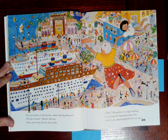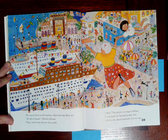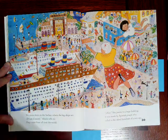Now, could they really be flying over the island? No. So this story is going to be nonfiction. But what the characters are doing is using their imagination. So this whole story is something that Abuela is helping Rosalba imagine. She's imagining, or they're imagining, flying over La Isla.